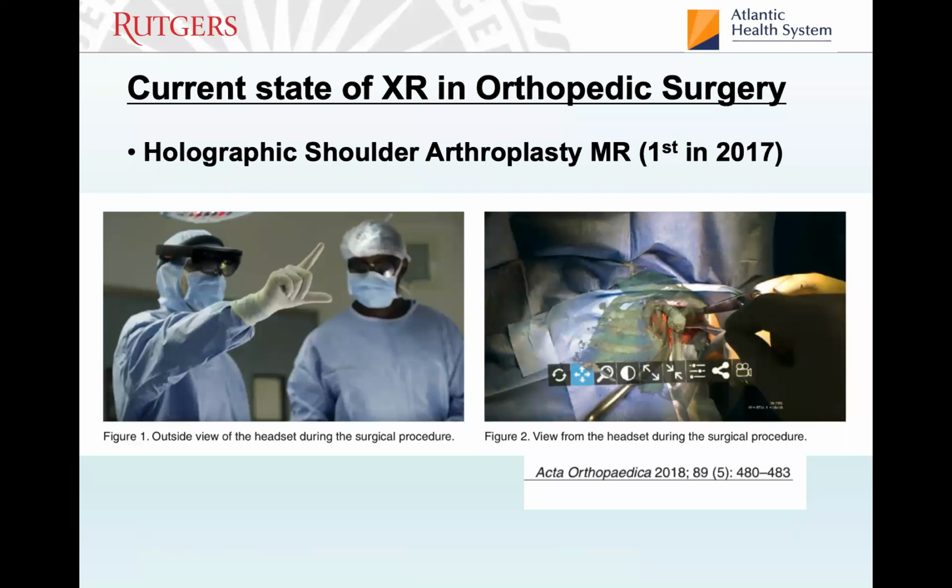So the first holographic shoulder arthroplasty, at least that I can find, was performed by my colleague, Dr. Thomas Gregory, who I sort of mentioned before, and this is in 2017. He was using a HoloLens 1. I wouldn't call this navigation. This is what we usually call holographic surgery, in that you can guide in this model wherever you want. So he's got a guide of the patient's anatomy at that time. He guided it in holographically, just directly over the patient's anatomy.